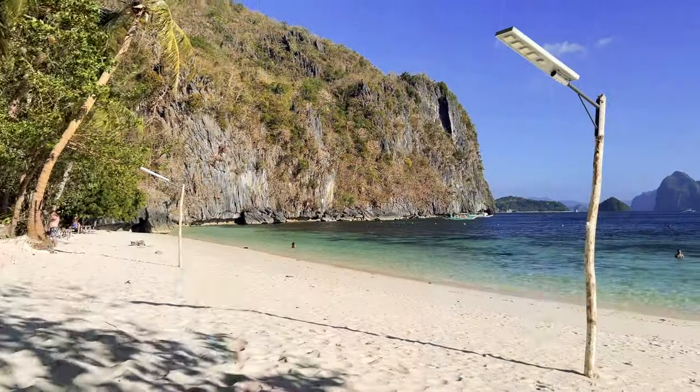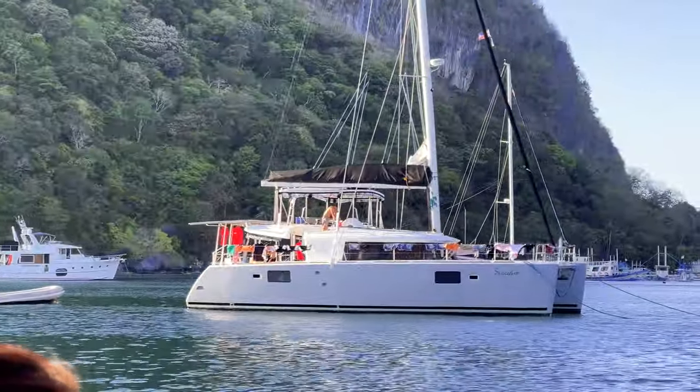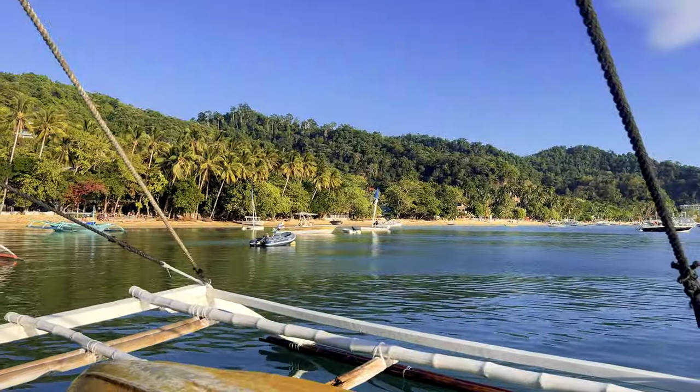But wow, this is a pretty spectacular beach. It's pretty amazing. It's like stepping into the set of a movie or something. It's like, you know, you see stuff on Instagram and TikTok and you think, that can't be real. It's real. And this is it.